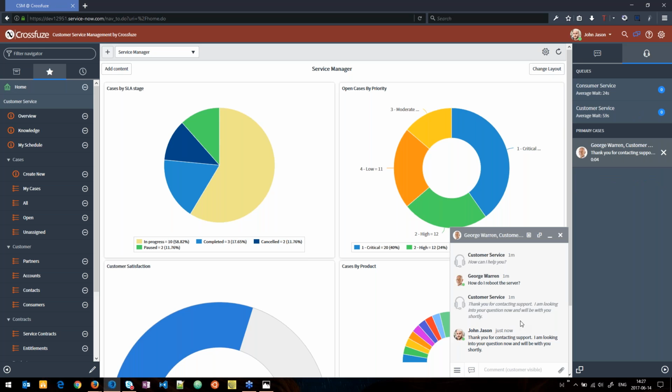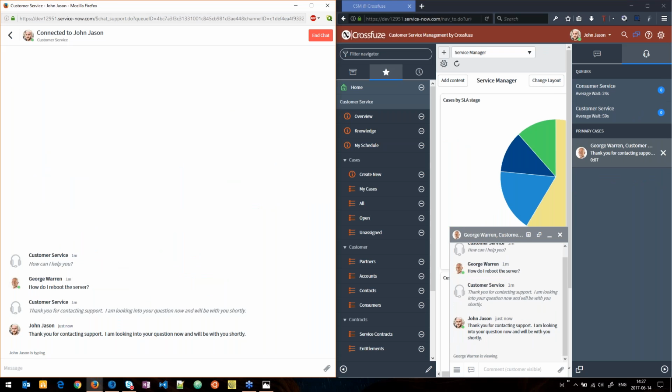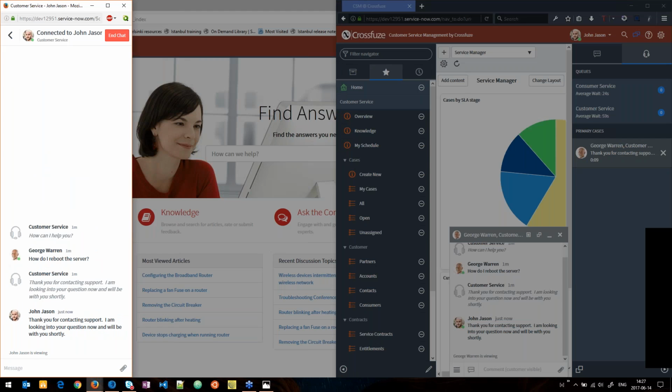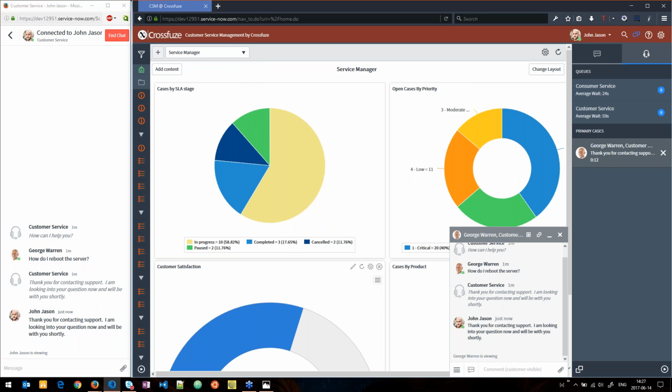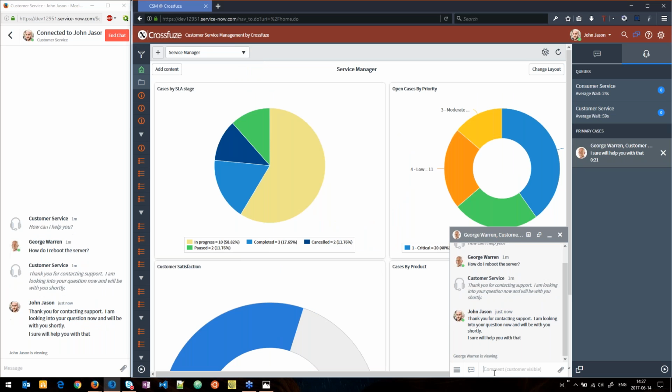So what I would like to show is we have George on the left-hand side, we have John on the right-hand side. I'm giving us a little bit more real estate to see this in detail. I sure will help you with that. And of course, this will, as expected, go in real time over to George. Now, this is just for being quickly able to engage and interact with their client, but you don't have to do this on a permanent basis.